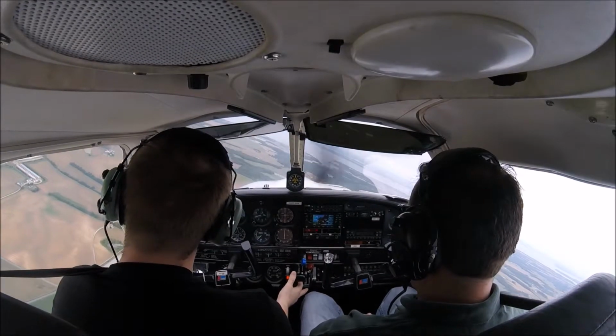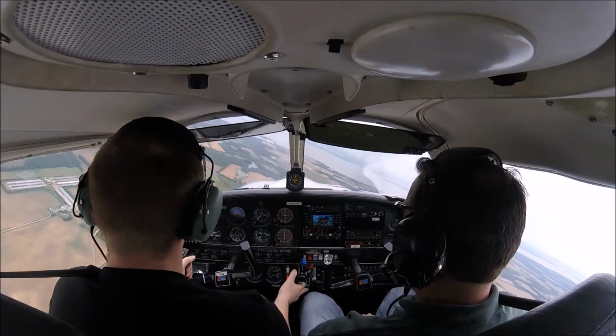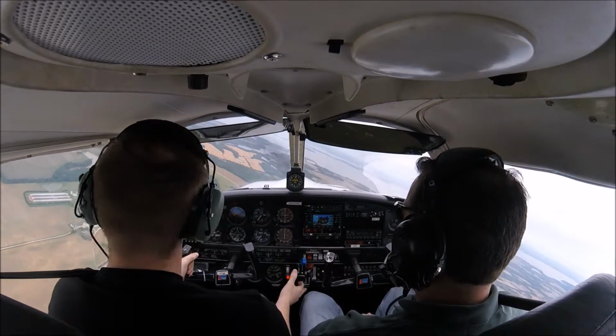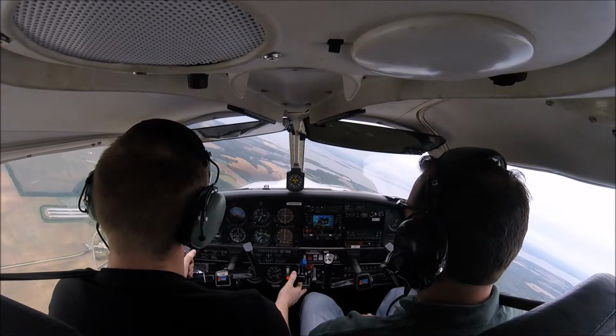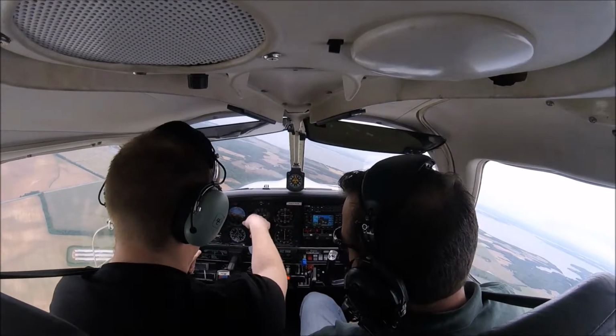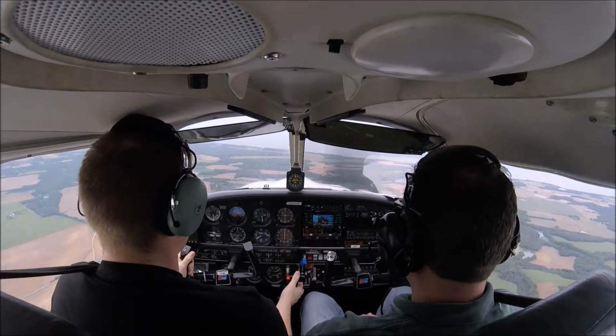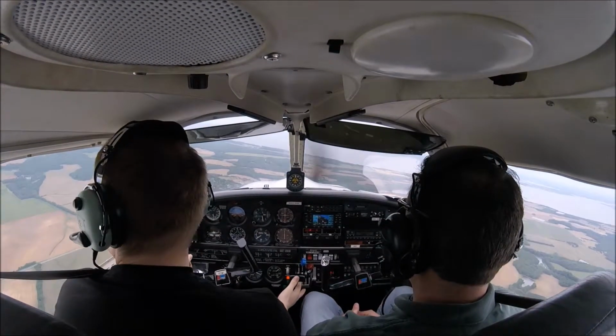Information Quebec, 1745 observation, wind 110 at 5, visibility 10, ceiling 5,000 overcast, temperature 19, dew point 12, altimeter 3031. Runway 15 in use, visual approach, use caution, possible bird activity near the runway. Advise on contact you have information Quebec.